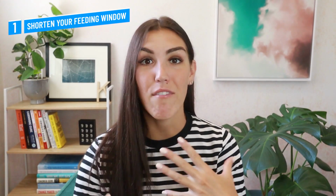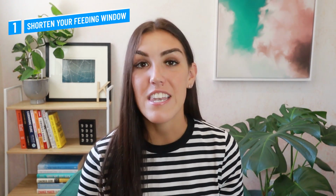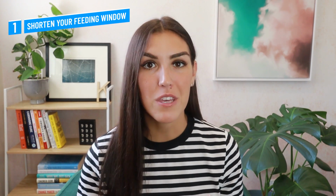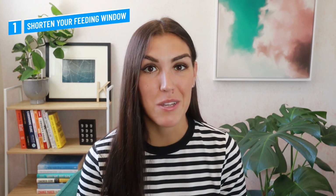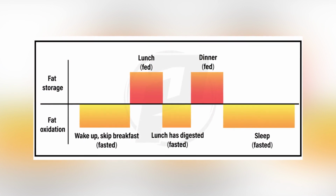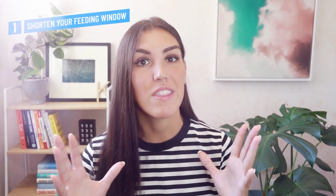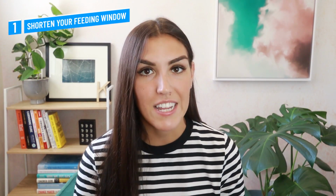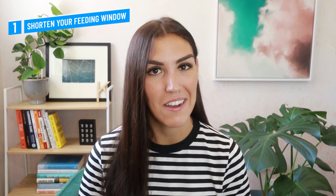If you are eating every couple of hours from the moment you wake up until when you go to bed, you are always going to be in a fed state and never a fasted state. And you will be using mainly glucose for energy, which is what leads to metabolic inflexibility in the first place. The more time you can spend in a fasted state, the more your body will adjust to burning fat for energy, and the more metabolically flexible you will become. Now, this is also known as intermittent fasting, but I promise you it doesn't have to be as intense as some people make it out to be.